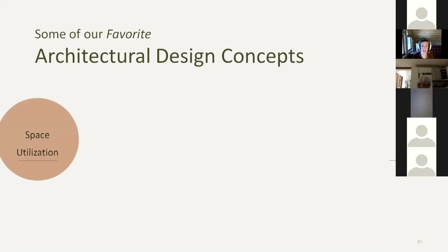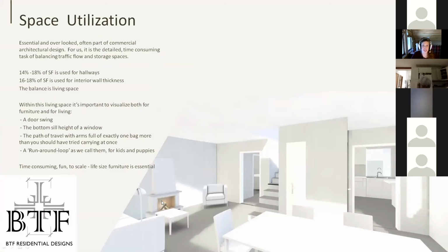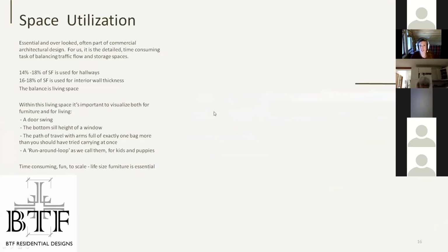in general. So some of our favorite concepts are space utilization, open layouts, aging in place, noise, indoor air quality, mudrooms and entries, and I have a box over this last one, so I can't read it. Multi-purpose spaces, that's right. All right. So space utilization is probably the hardest one to describe.